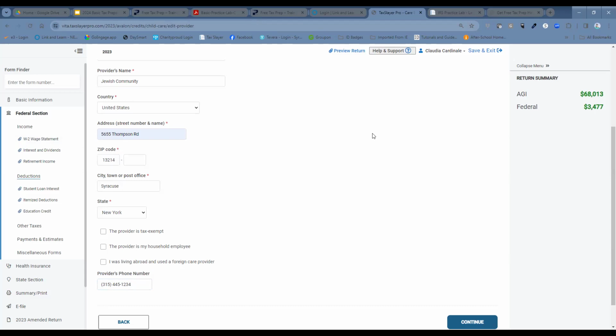I just need name, address, EIN, and then the phone number. Do we know or care if the provider is tax exempt? If they are tax exempt, you would click that button and it should say tax exempt when they come in. But for this case scenario, they're not.